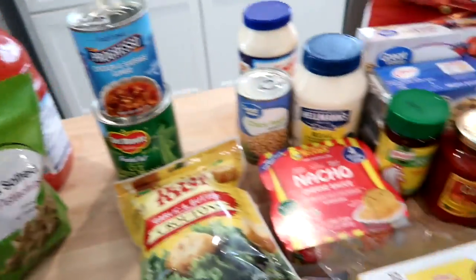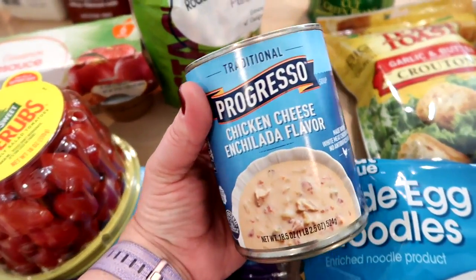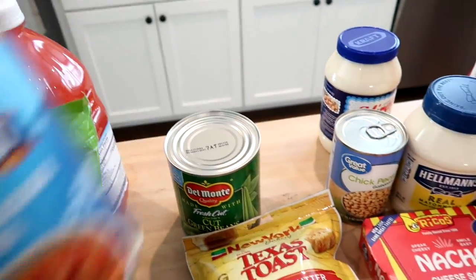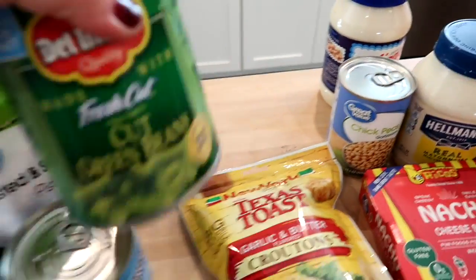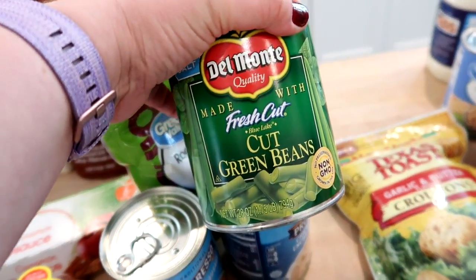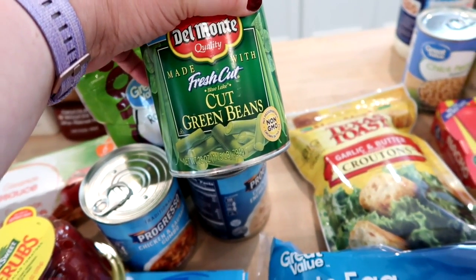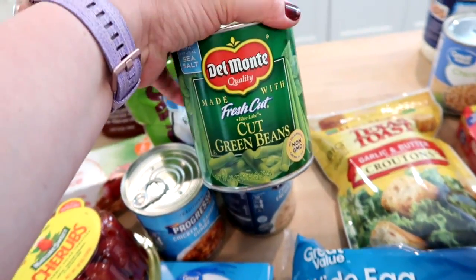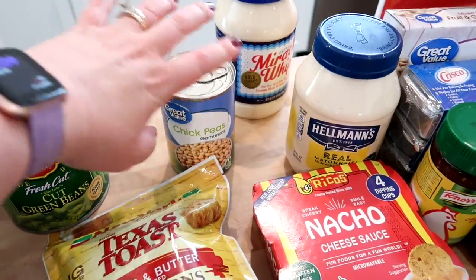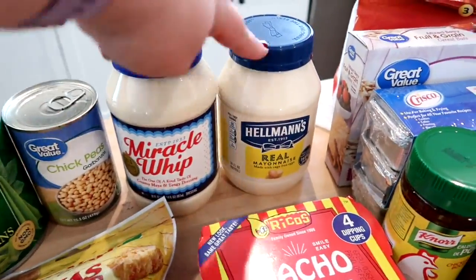I got a couple of cans of Progresso Soup. So I got one of the chicken cheese enchilada and one of the sausage and chicken gumbo. And Adam says he likes canned green beans better than frozen green beans, which I think is blasphemy, but I did get a large can of green beans. This is the Del Monte brand to have for a side for dinner this week. Some garbanzo beans to make hummus, and then I got one jar of Miracle Whip and one jar of mayo.